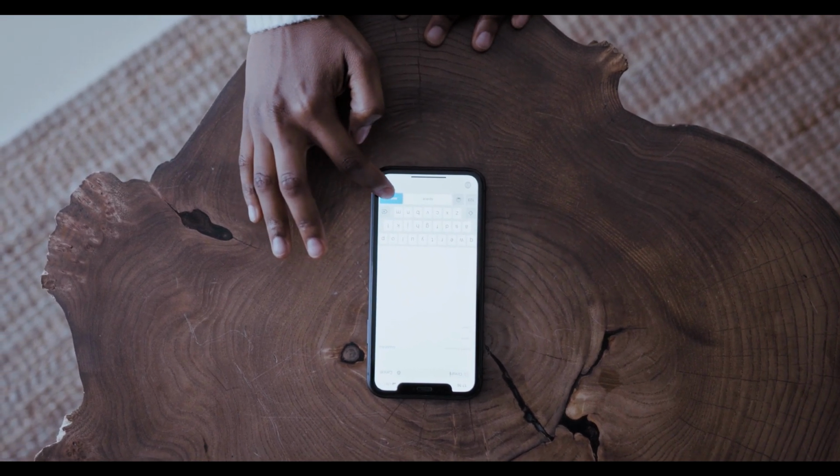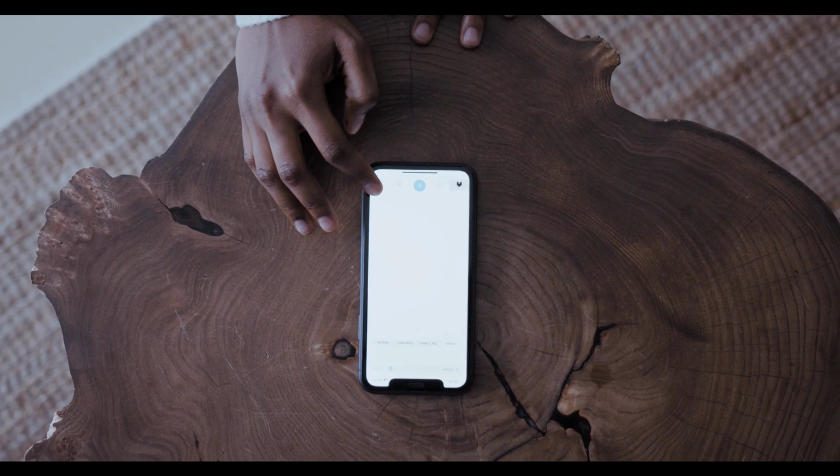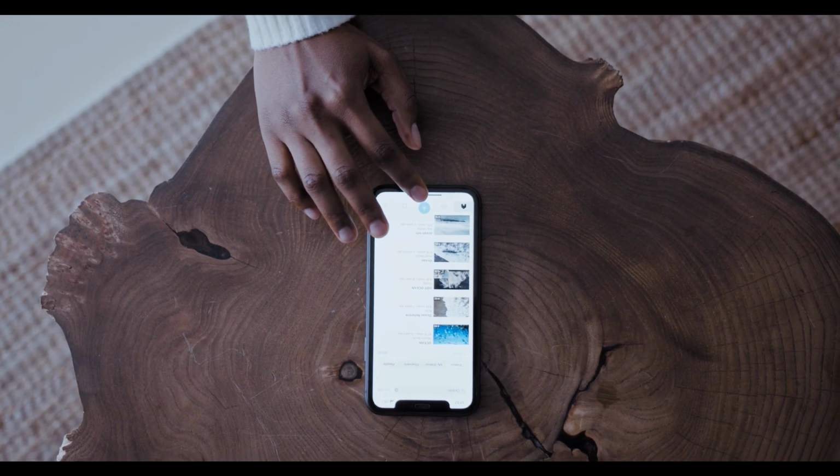Point number seven is building systems. If you want to grow faster, build systems to improve your content creation process. This could be a template, a schedule, or even a tool to help you turn your Twitter feed into Instagram content.